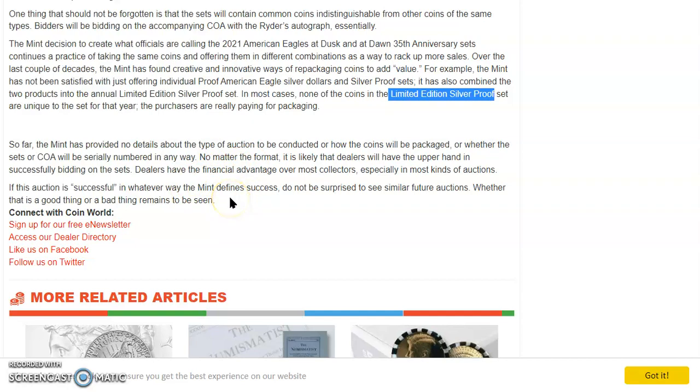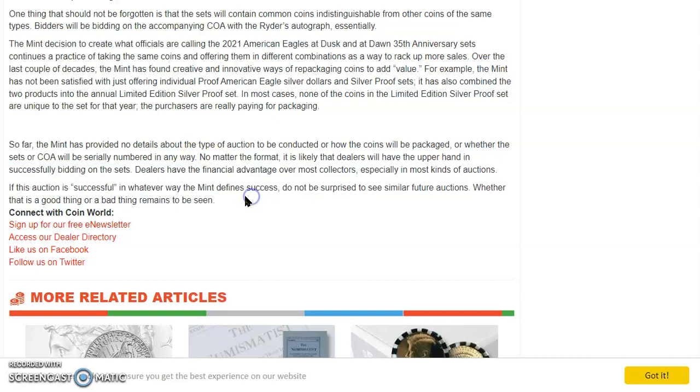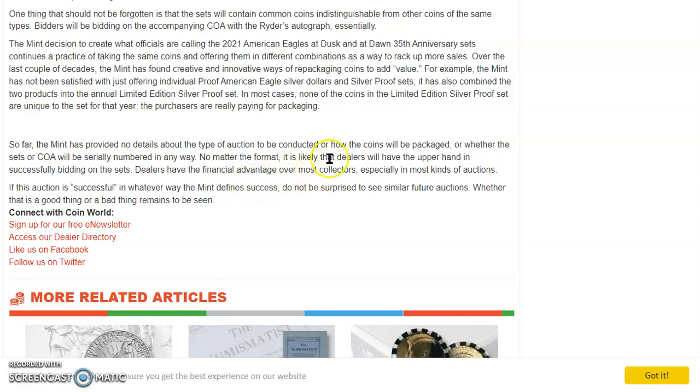So far, the U.S. Mint has not provided any details about the type of auction to be conducted or how the coins will be packaged or whether the sets or COA will be serially numbered in any way. That's actually pretty genius. They should be numbered. In fact, I think most Mint products should be numbered as well. No matter the format, it is likely the dealers will have the upper hand in successfully bidding on these sets, and I don't disagree with that.